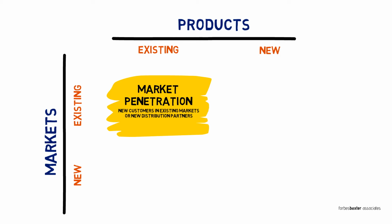You also know the market. Not only do you understand the customers, there's a good chance that a lot of them will already be familiar with your brand. You already have the foundations you need to build a bigger market share.